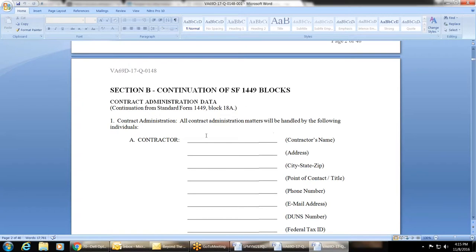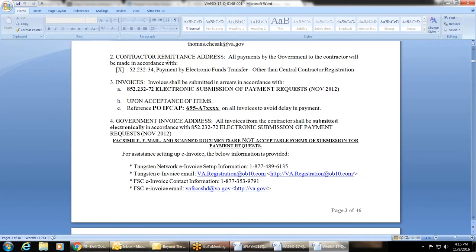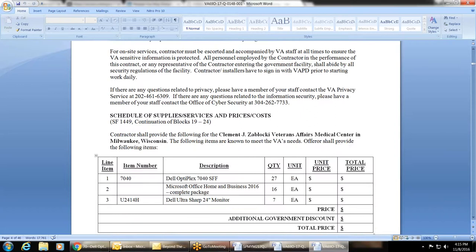Okay, so they want you to fill out this continuation of block 18. That's just something that's repetitive. They want you to refill out your remittance address, electronic invoice, government invoice address. Okay, this is the basis of award. This is just their boilerplate covering themselves.